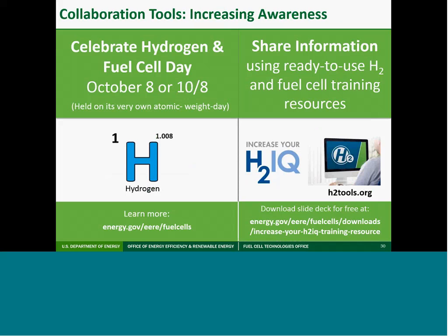So as always, going forward, please keep your technology managers in the loop and up to date on what's coming out of your project, any big highlights, and perhaps we can even highlight some of the accomplishments of one of your projects on the state. With that, that's just a couple plugs for the Fuel Cell Technologies Office. I'll turn it back to Alita.